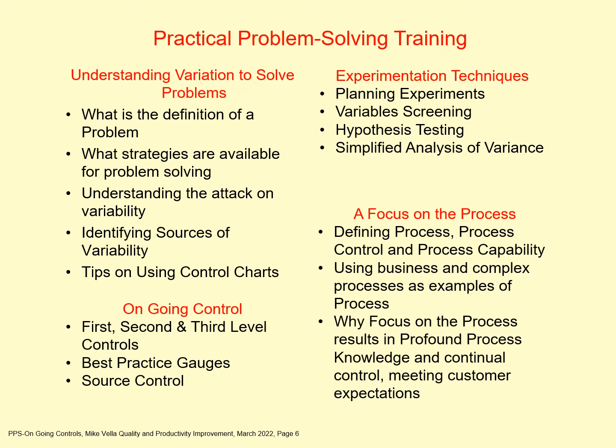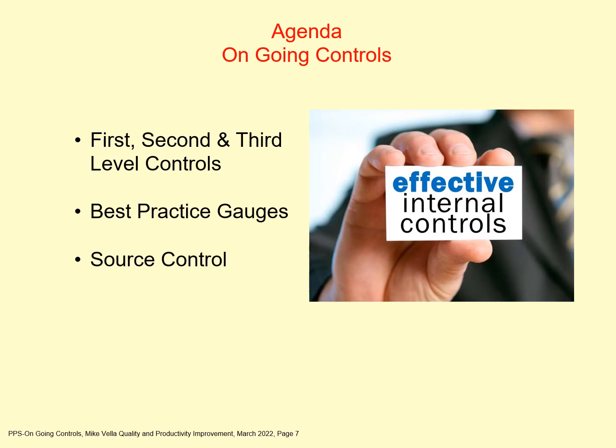Then experimental techniques. These are very interesting discussions about how to improve processes using something called hypothesis testing and analysis of variance, ANOVA. In this module, we introduce the Taguchi fractional factorial technique, and then a focus on the process, and then finally what we're going to be talking about today, ongoing control. Our agenda is to speak about first, second, and third level control, talk about best practice gauges, and then introduce source control.